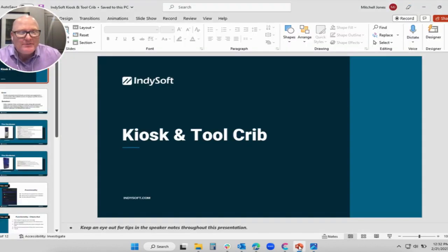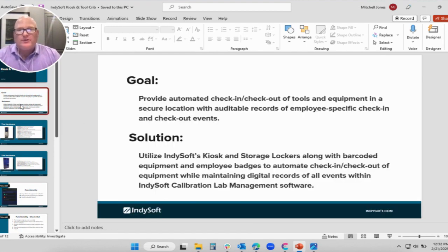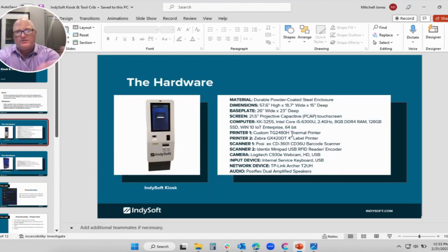To give you a quick preview of the functionality, it's meant to serve as something like an Amazon storage locker, but for calibrated devices. A lot of our customers have equipment that lives out there on the shop floor. IndySoft and the calibration lab are sending out user notices saying here's what's coming due this month, this week, etc. So this allows a user on the shop floor to come in and drop off tools or check tools in and out without having an employee manage that operation.